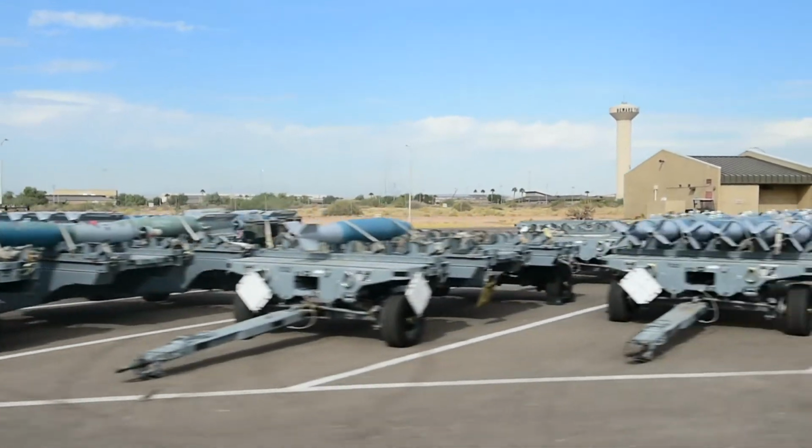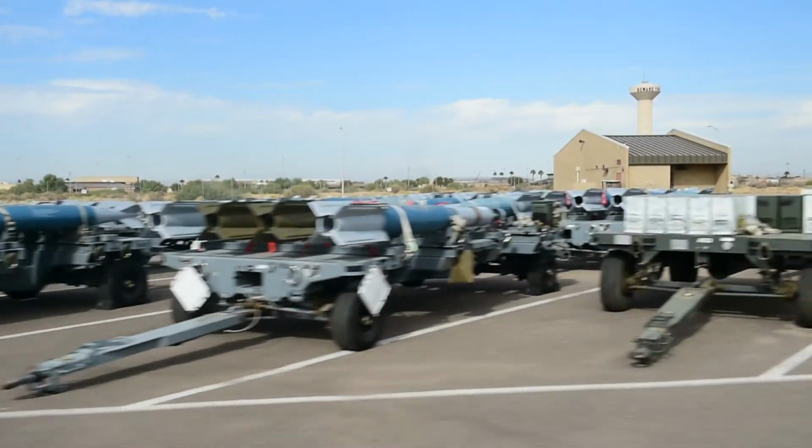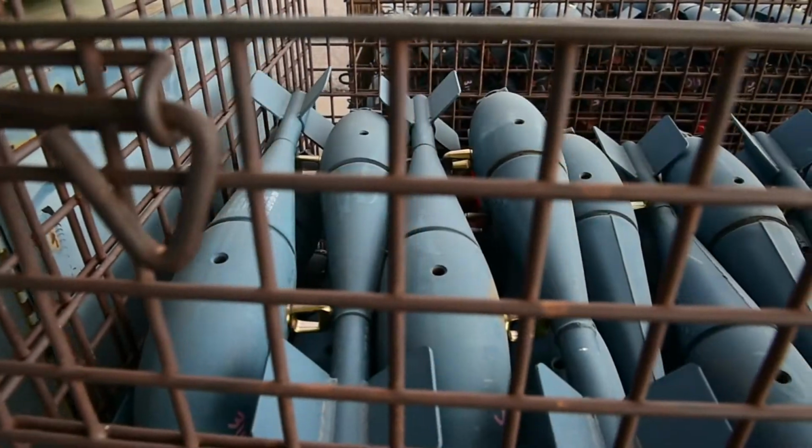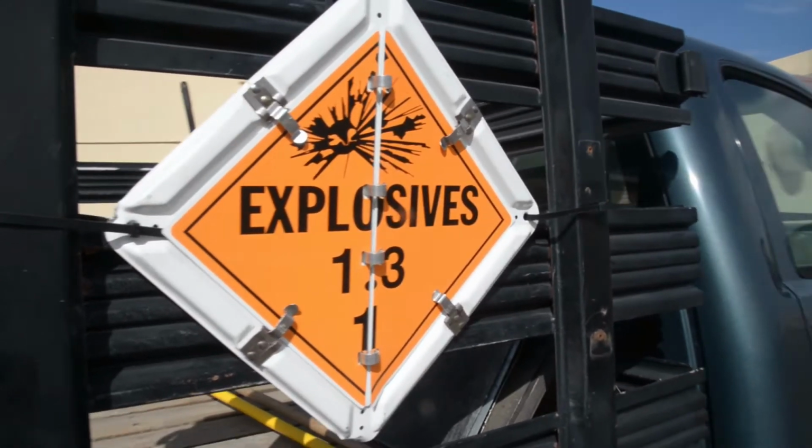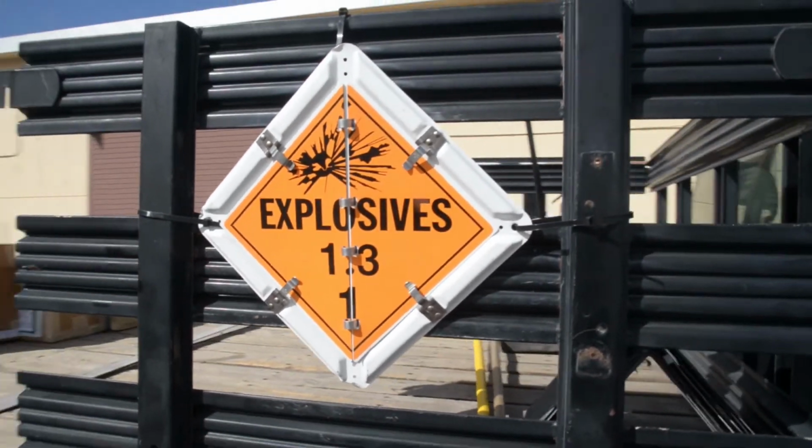They deal with all the conventional munitions for any of the aircraft. Specifically at this base, we have F-16s and F-35s. So all the chaff, flare, rockets, bombs, and ammunition, we handle all those, build, inspect, and maintain.